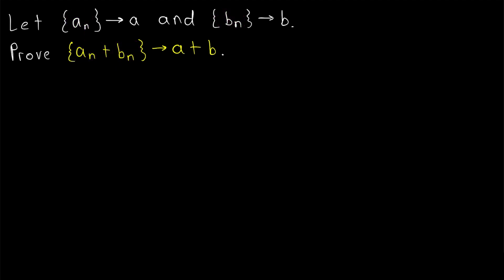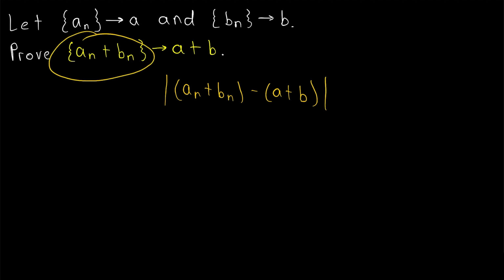To prove that a sequence like this converges, we begin with the same sort of absolute value expression. So we'll look at the absolute value of a term of our sequence, which is an plus bn, minus the supposed limit. We would like the limit to be a plus b. We're hoping that's how this works, and we're trying to prove it. So we have minus a plus b in parentheses. In our proof that this sequence converges to this limit, we're going to want to show that this is less than epsilon eventually.